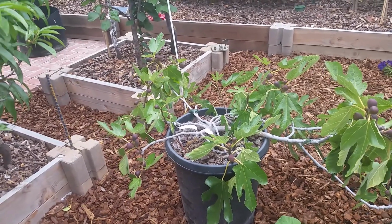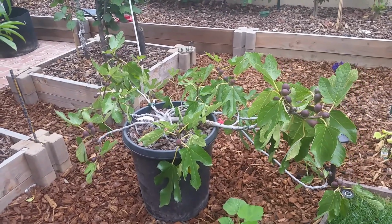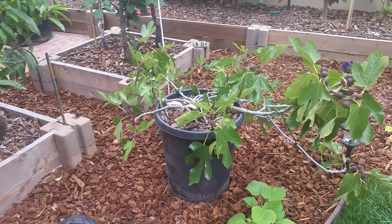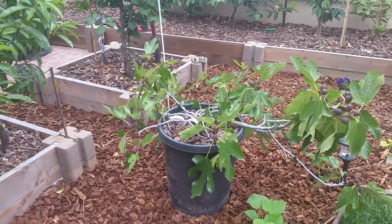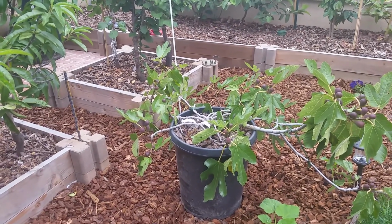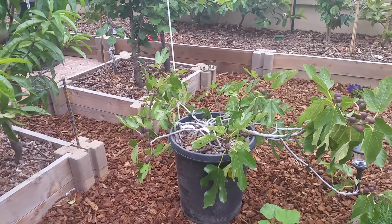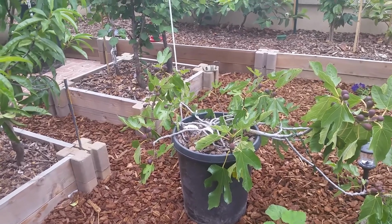The nursery I purchased this tree from had it listed as Little Miss Figgy. This tree is supposed to be hardy down to 10 degrees. It's listed for outdoor growing in zones 7 through 10. It's a dwarf variety and supposed to reach a height of about 4 to 6 feet. This variety branches out low to the ground, which I'm not particularly pleased with.